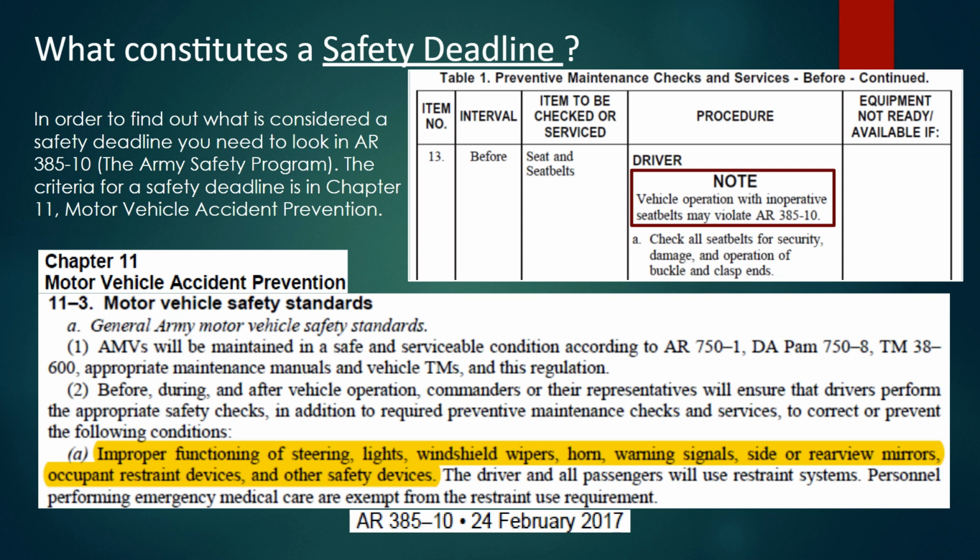So when you're looking through motor vehicle safety standards, this is highlighted and says improper functioning of steering, windshield wipers, horns, warnings, side or rear view mirrors, occupant restraints, and other safety devices. So if you find something that's going on, and it's like your seatbelt is stuck and it won't come out, that's a deadline. That's safety for you. That's safety for your passengers. So if something goes wrong with that, then you need to be able to annotate it in the paperwork.